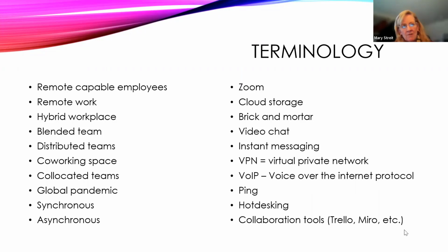But there are some jobs that are what we call the essential workers, like the nurses, the doctors, the garbage men, the grocery store clerks, people like that.